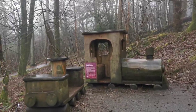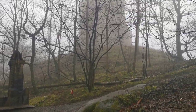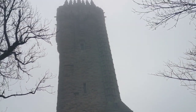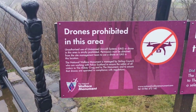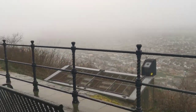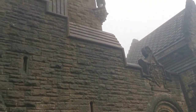There's a lot of stuff for children to play with. Yeah, don't ask me to fly the drone. There's a view from under the low cloud. Apparently though, the Wallace Monument stands on the Hillfort, in fact.